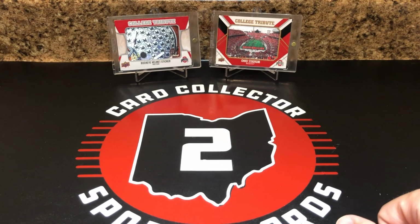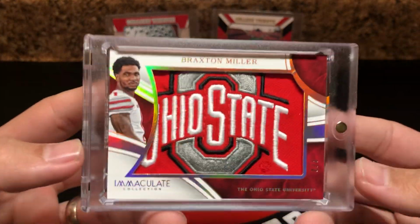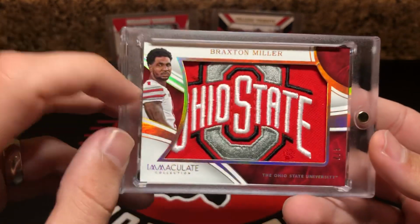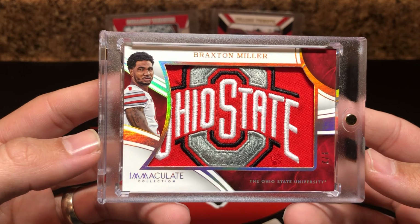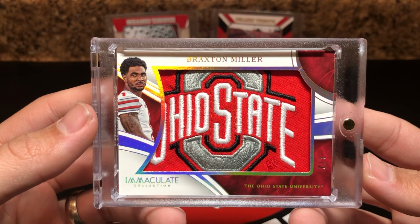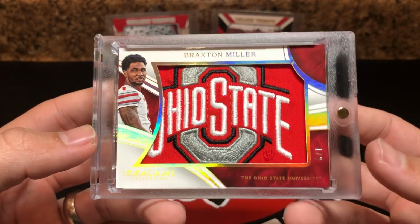So without further ado, I will take off the lid so the scratches are not on there. But Immaculate, I believe it's a cap card. Braxton Miller, 1 of 2. Which was his jersey number when he switched to wide receiver, jumbo patch. The full Ohio State logo on a jumbo patch is just awesome. Like I said, I've said it before, and I've told many people that this is my favorite card.